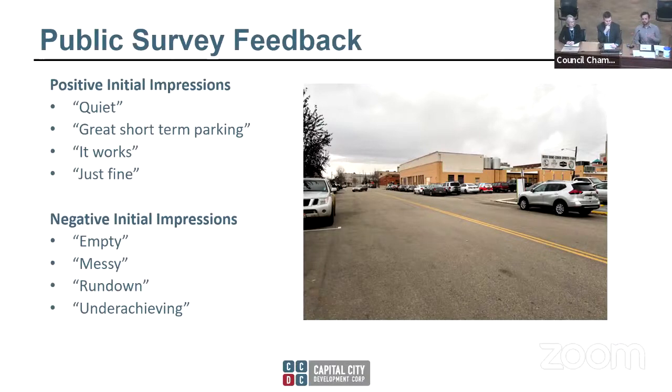When we talk to the individual property owners, their focus more is on, of course, business operations, but they do see, as they talk about impressions, the advantages of having this public investment and how it would improve their properties within that area.